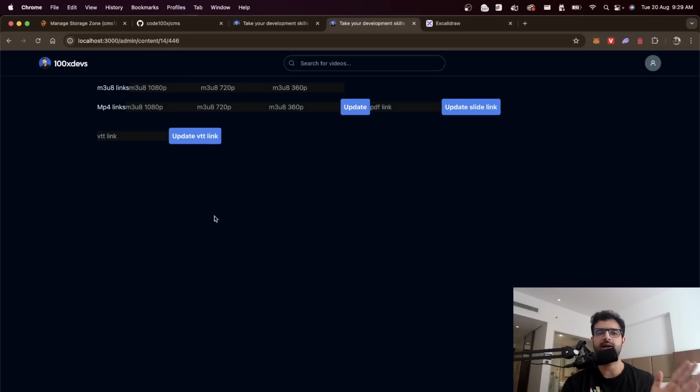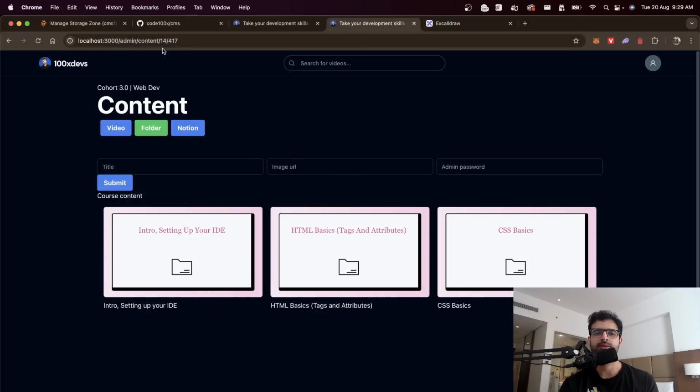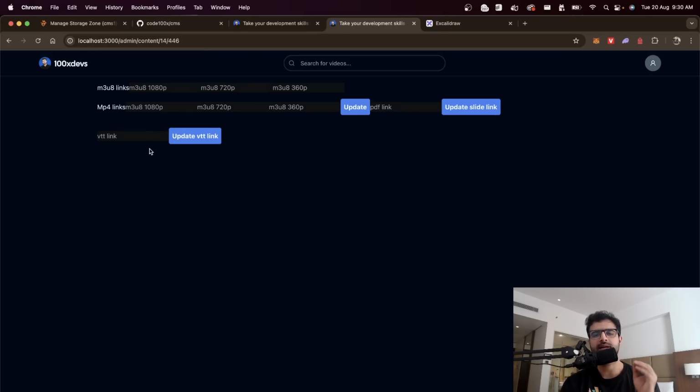/14/446 should render one folder video over here. It should render something similar to /14/417. It should render one video rather than, of course, three videos, because this folder has one video. This is a folder, it has one video. But when I click on it, it renders that video directly. It does not give me a folder view.